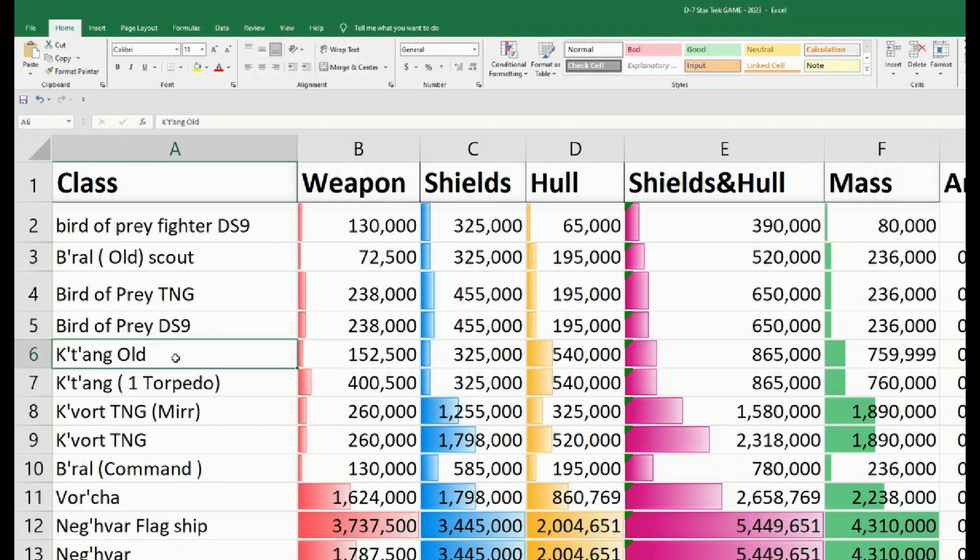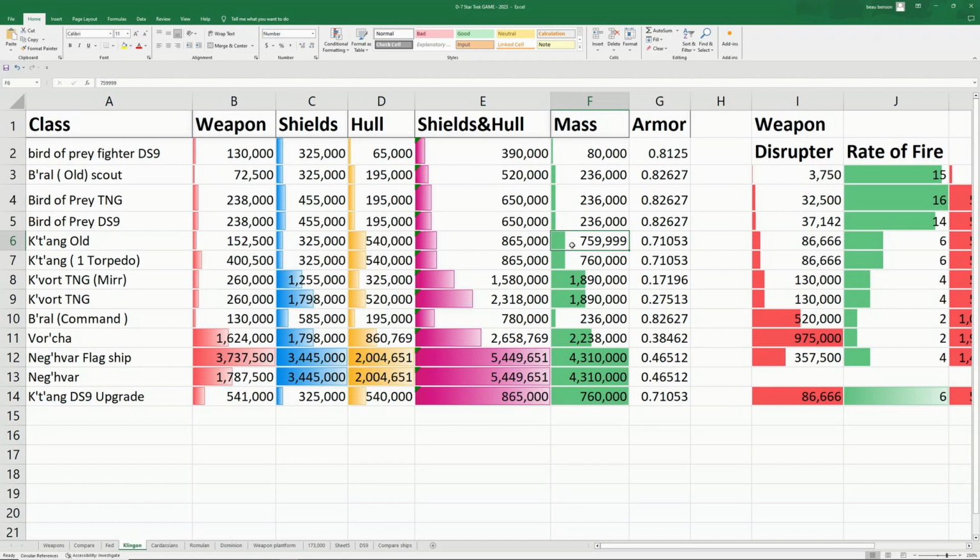So the Katanga that Kirk was going against is 152,500. Shields are 325. Has a hull of 540, and it has an attack value or shield and defense value 865. So it's pretty good. And its mass is 759,999. So it's pretty close and pretty much there with the Constitution class. It's got heavy armor.